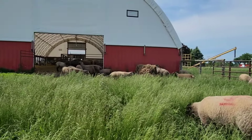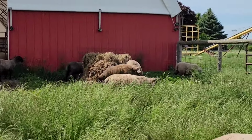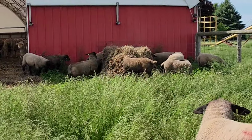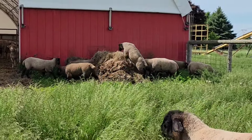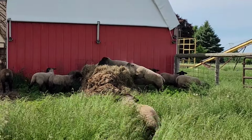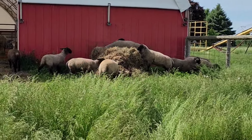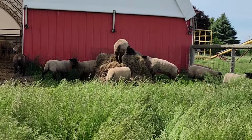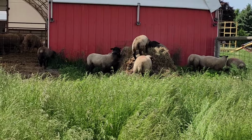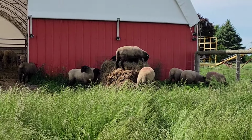Didn't even realize this old bale was back here, but they discovered it right away. Seems to be quite the hit. You know what they say, it's all fun and games until someone breaks a leg.